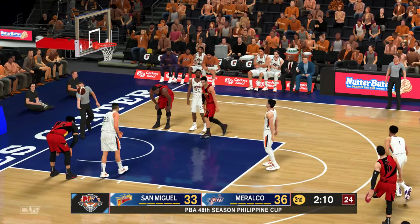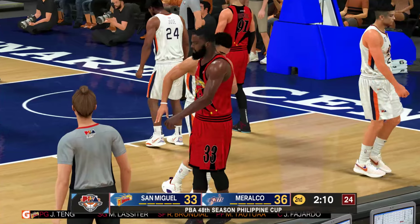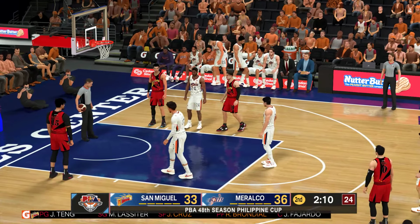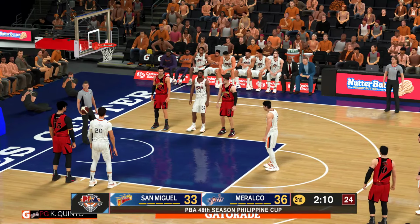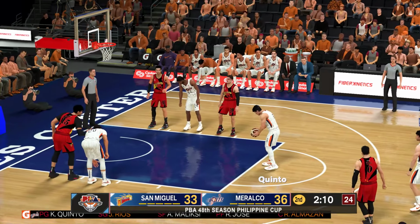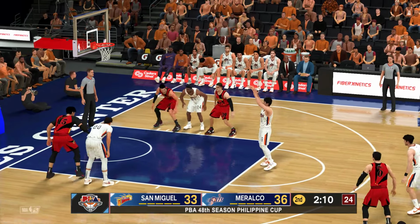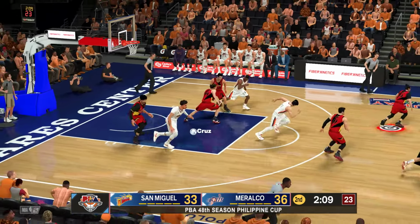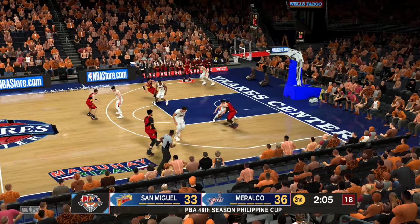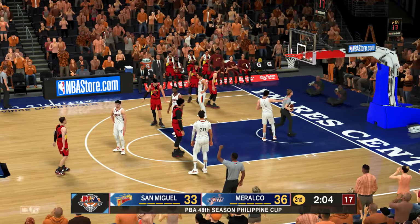First free throw is good. And he can't hit the second. Shooting 52% from the floor so far. And the foul is called. He missed it, so he's got a couple of free throws coming his way.